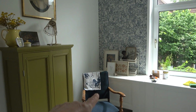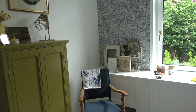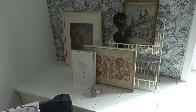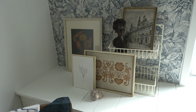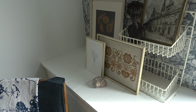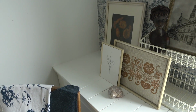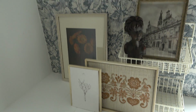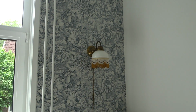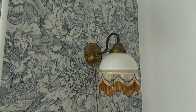Let's take a very quick little look over there in the corner. I figured out the whole art situation, all of the frames and all of the things that need to go in it. It is very hard to find the right size of frame for the things that I want to hang, because all of my frames are thrifted. Then we have my beautiful little lamp. I am still so happy that I found this on Marketplace.